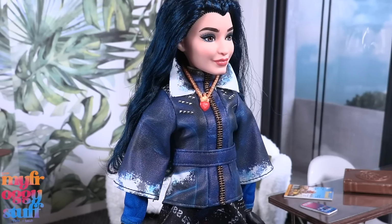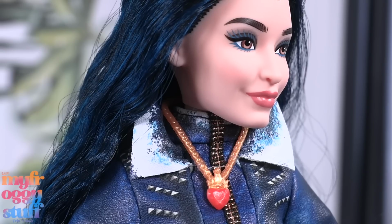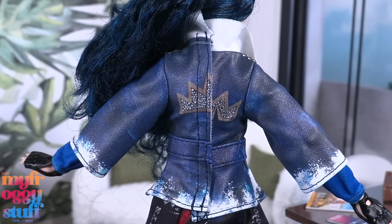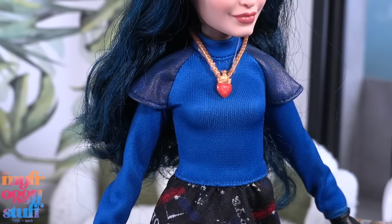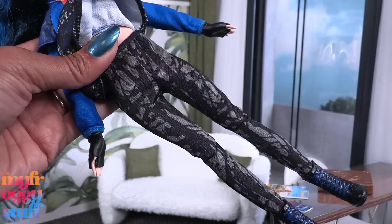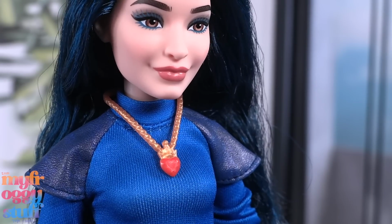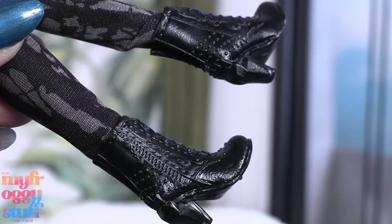She wears a blue faux leather jacket with a ribbon zipper going down the front. It has a collar with white details that can also be seen at the bottom of the sleeves. The jacket is finished all the way around. There's a graphic in the back and it velcros. Under the jacket, she wears a dress with long sleeves. It's blue at the top with faux leather at the shoulders and a print on the skirt. She wears black and gray leggings and has an elastic waistband. She wears removable black gloves, a gold-colored necklace with a red heart, black boots with blue painted laces. There are sculpted details on those boots.